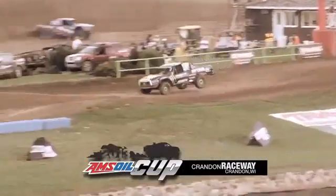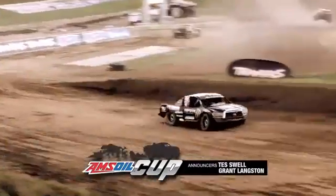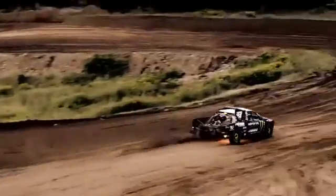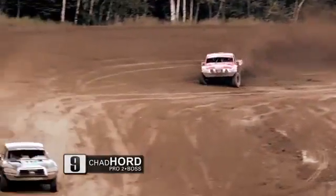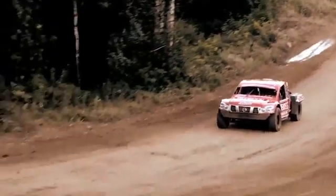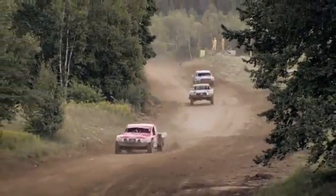Welcome back to the 2013 AMSOIL Cup from Crandon Raceway in Crandon, Wisconsin. You're looking at CJ Greaves, the number 33 Monster Toyota, who is holding off the hard-charging Chad Horde in 2nd, and his father, Johnny Greaves, in the Pro 4 in 3rd. How cool is that, man, to have father and son in the top 3 right now, but Chad Horde hoping to be the spoiler as they come down this back stretch.